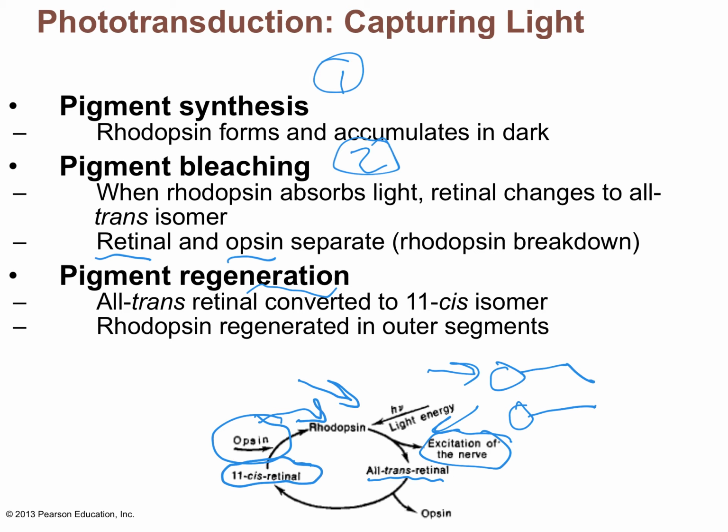It is synthesized. We make it. We do this with opsin and cis-retinol being brought together to make rhodopsin. That happens in the dark. The longer you're in the dark, the more rhodopsin you have. But when light comes into the eyeball, it will be absorbed and drive this conformational change of the opsin, which is going to pop retinol and opsin apart.